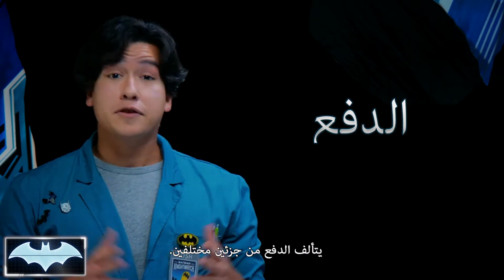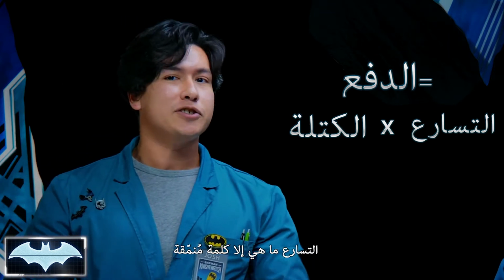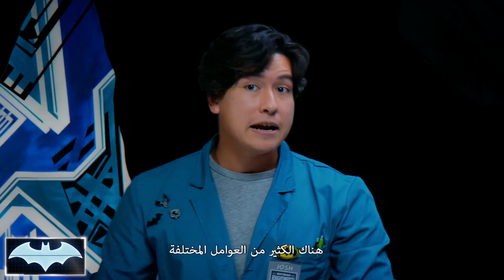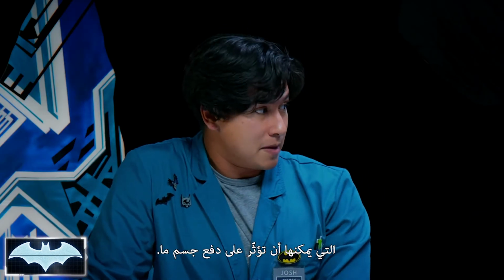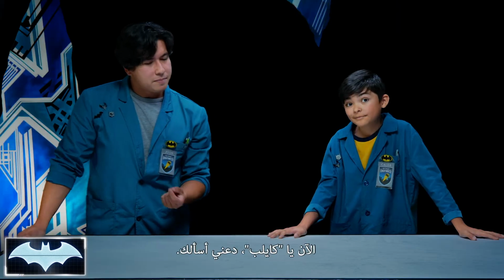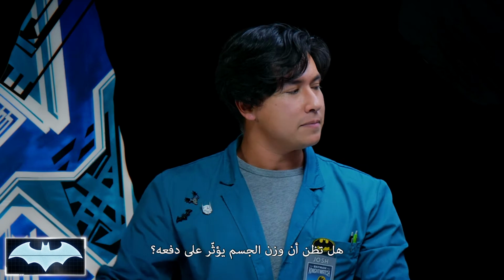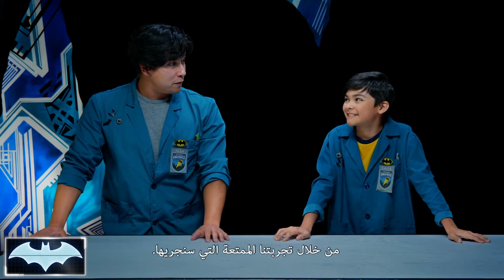Now, momentum is comprised of two different parts. You have mass and you have velocity. Velocity is just a fancier way of saying how fast an object can go in a given direction. Now there are many different factors that can affect an object's momentum, like a car, for example. Caleb, let me ask you this. Do you think that the weight of an object affects its momentum? I'm not sure, but it sounds reasonable. That's a great answer. We're gonna test that out right now with our little fun experiment.